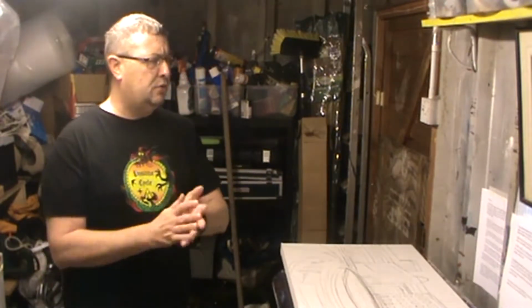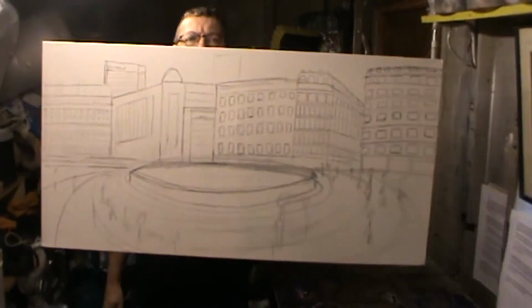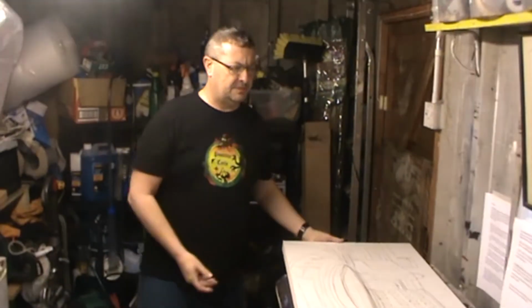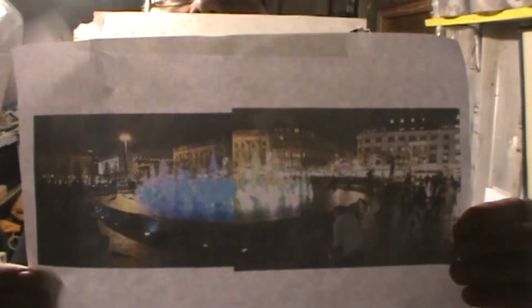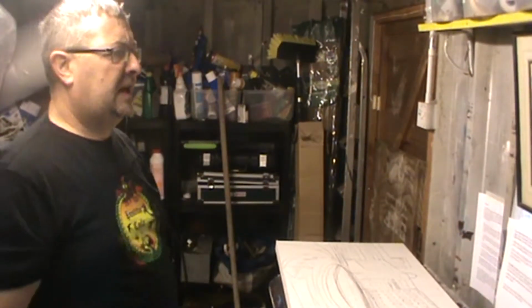So, leading on from my last video of the actual sketch of Piccadilly Gardens in Manchester, I went out on a night out with my mates before Christmas. It's after Christmas now, and I took some photographs of Piccadilly Gardens and they were fantastic. The fountains in the centre of Manchester had all lights shining through them in all different colours, and I was mesmerised by it. So I took some photos of that scene and that's what I'm going to be painting today, of Piccadilly Manchester, because I love Manchester.